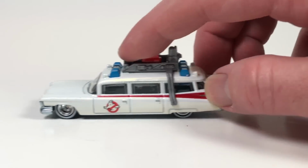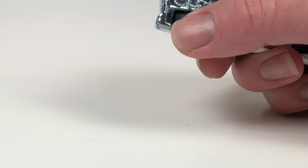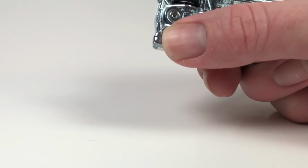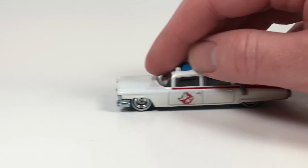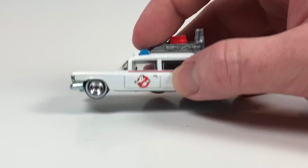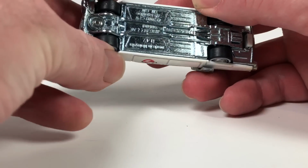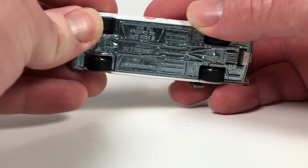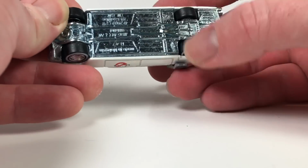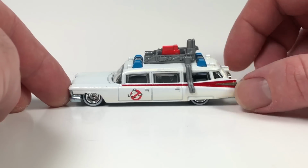And it does have that weird rub. I've had a few of them, but the axle doesn't seem like it's clipped into the base. This does not roll. See that? I don't think that should move back and forth like that. I'm pretty sure it shouldn't. I think this is the second version of this car that I have opened that does that. I mean, it's kind of cool. It sits nice and low like that.